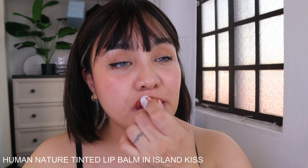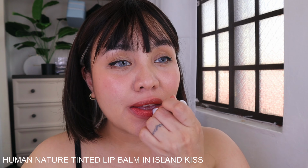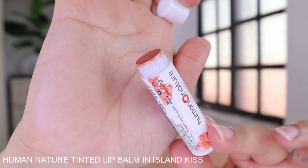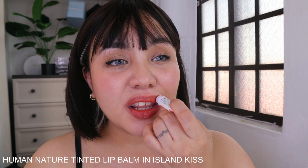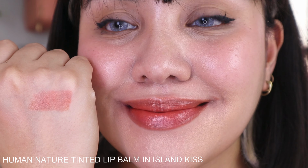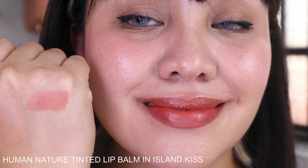Ito yung may pinaka light pigment dun sa mga burnt oranges sa mga browns. Ang downside lang nito guys is madali siyang mag-smudge sa gilid. So be careful in applying this and yung pagbabalik mo ng takip. But yeah, this is Island Kiss. At kitang-kita mo naman yung pagiging light orange niya.